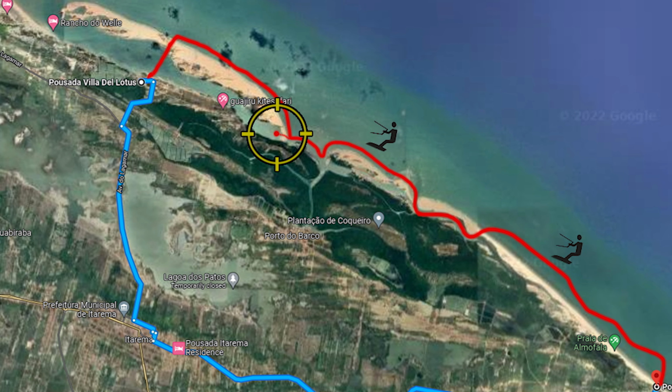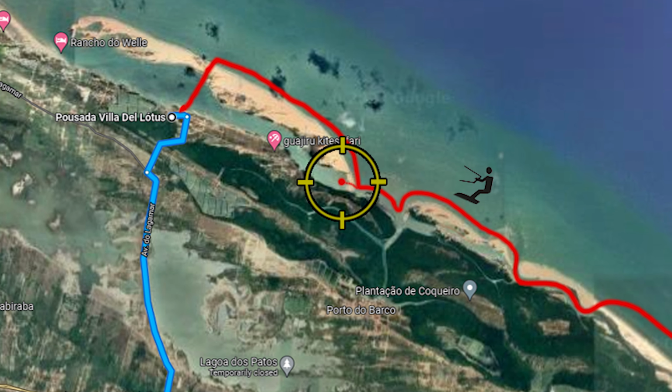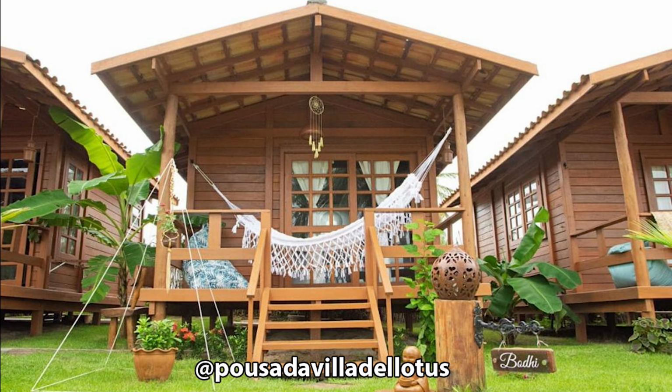Final note, here's the secret spot in the lagoon. This time, unfortunately, there was not enough water. So if you're thinking about this downwinder, do it on the highest possible tide.